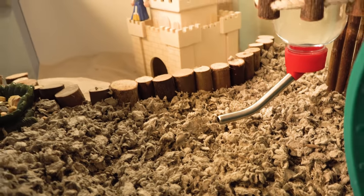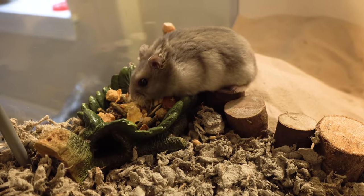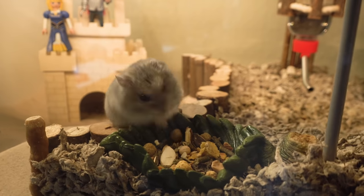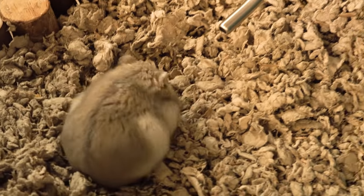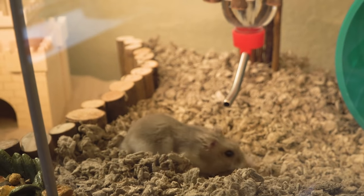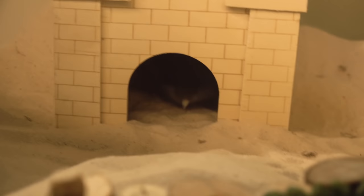Okay. I see him in the castle. Yeah, he's gone there to hide out. I love it when he eats. Something about watching things getting sustenance that just, oh, hello, what was that? What was that? Oh, he's digging. Oh, he's already digging in there. Is he burying his food? I think he might be burying. What is that? Did he just take a piece of bedding in there?